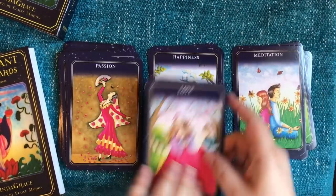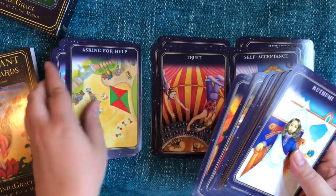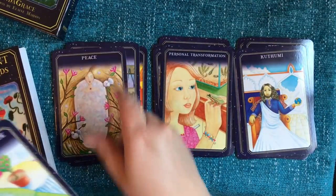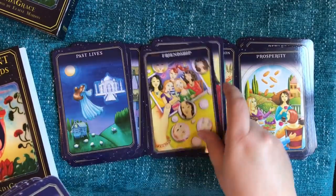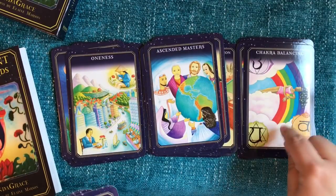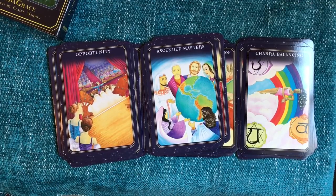I believe there's one for Ascended Masters. Let me see if I can find that one. Probably on the bottom. I think it was this one, Meeting Angels. That had a really great message to that card. This one, Ascended Masters, and this one also, chakra balancing, were like you tripped and fell on your face. Opportunity was very good. So let's look up Ascended Masters and let me tell you what I mean.